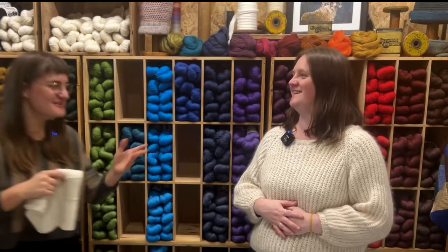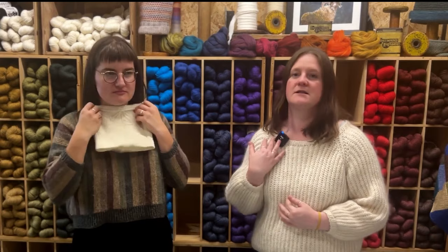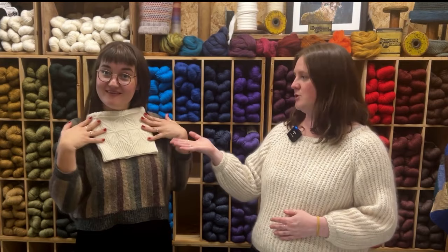But it feels more like it's come off an animal. It's perfectly suitable for next to the skin. Oh, it's definitely very, very soft. Yeah, I need to make a cowl. That's like this one that Donna made. Donna made this cowl.